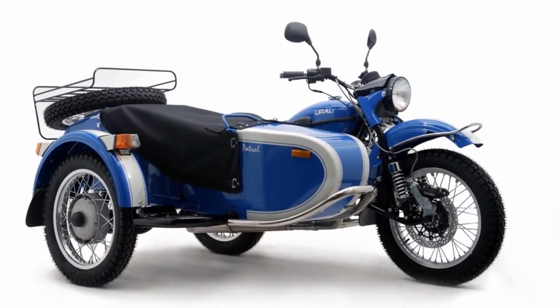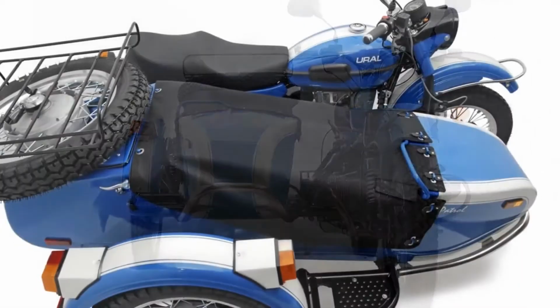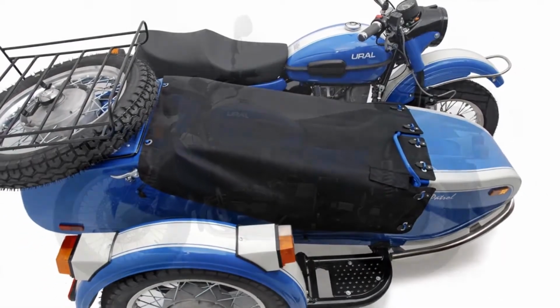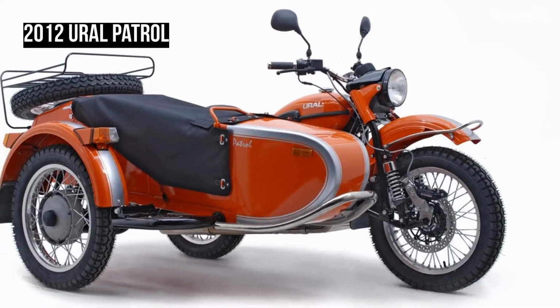Brembo and Sachs stop with ease. Brembo full floating disc on the front, and know the terrain: Sachs suspension. Prices: the 2012 Ural Patrol is available in blue and white, orange and silver, woodland green, and white.